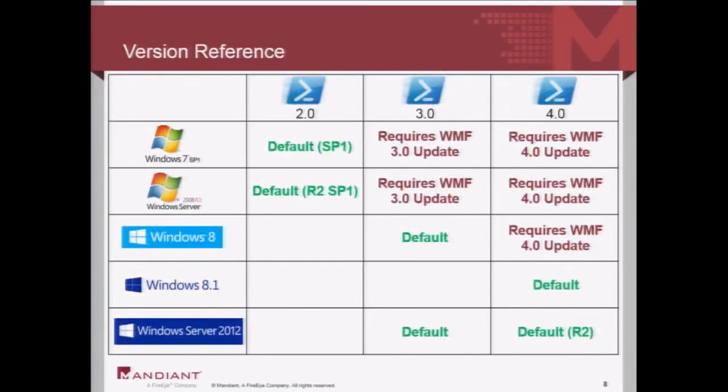Finally, we're not going to read through this entire chart, but this is a quick reference for version numbers. PowerShell 2.0 is installed by default in Windows 7 Service Pack 1 and Windows Server 2008 R2 and greater. So if you have either of these operating systems installed, you have PowerShell installed on your systems already.